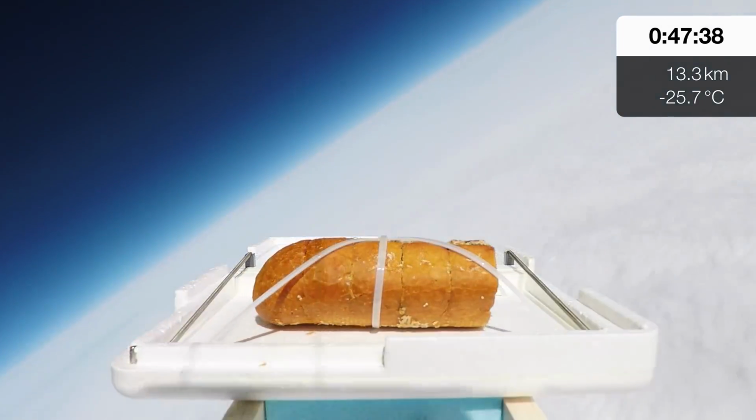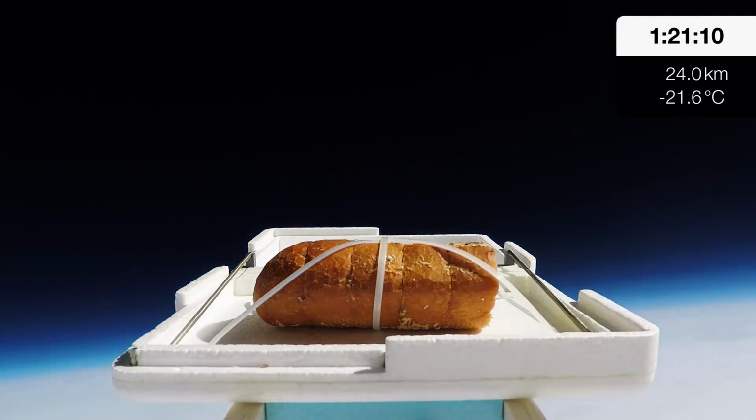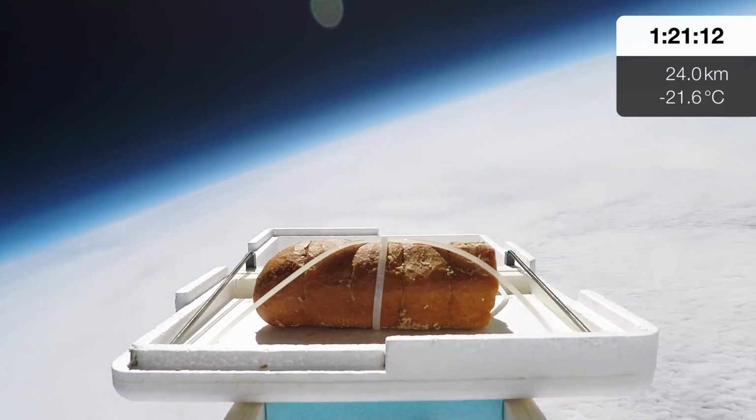Why garlic bread? Because it's delicious, and because someone already sent pizza up in a balloon a few years ago. This garlic bread is delicious. It's homemade, well, apart from the baguette. I did some homemade garlic butter on there with some real nice parmesan on there. Although I did make it at 5 o'clock this morning.